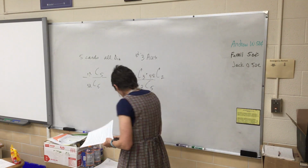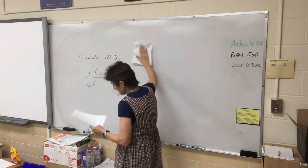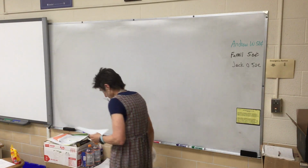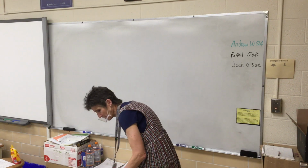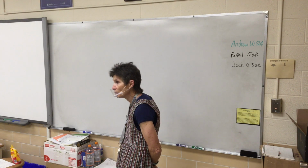All right, now number 10 looks a little bit different. Can anybody think of a strategy we might need? Read number 10, and what do you think that strategy might be? I don't think I'll use C's, like I've been using C's here with my card problems. Exactly. This is going to be a conditional probability.